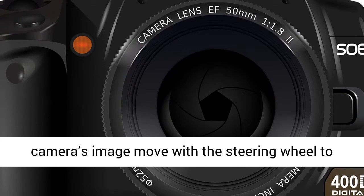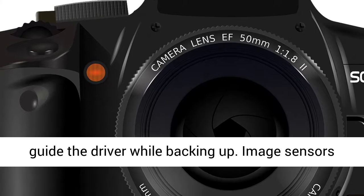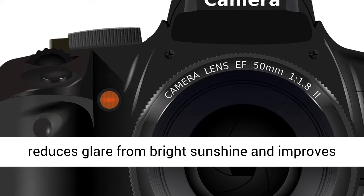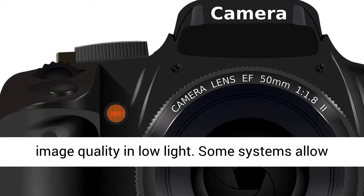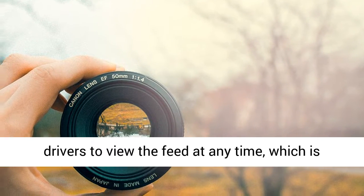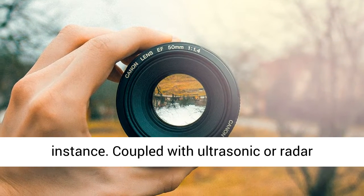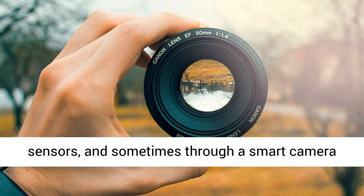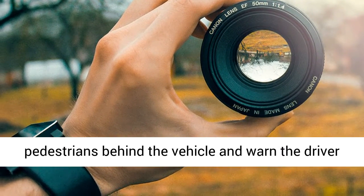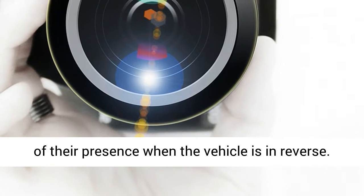Dynamic lines superimposed on the camera's image move with the steering wheel to guide the driver while backing up. Image sensors transmit video in high dynamic range, which both reduces glare from bright sunshine and improves image quality in low light. Some systems allow drivers to view the feed at any time, which is useful if you want to keep watch on a trailer, for instance. Coupled with ultrasonic or radar sensors, and sometimes through a smart camera alone, the best systems sense objects and pedestrians behind the vehicle and warn the driver of their presence when the vehicle is in reverse.